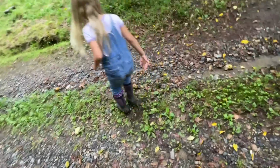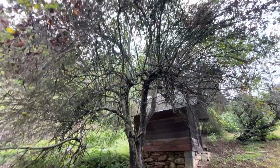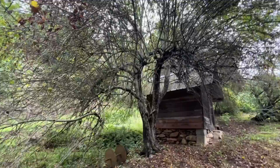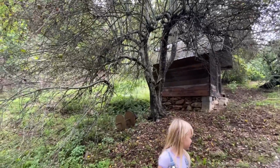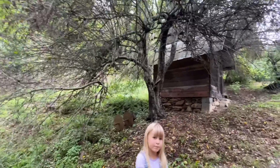Oh, here's some more. And over here, on this side of the road, is a rusty sweet tree. This little rusty sweet tree's right here below my smokehouse. And it's an old variety of apple too. They're a kind of a hard apple. I don't know if they'd keep or not. But that's what that is, a rusty sweet tree.